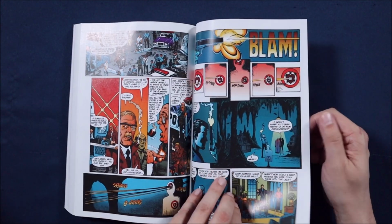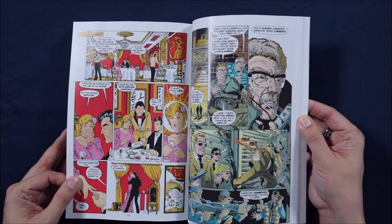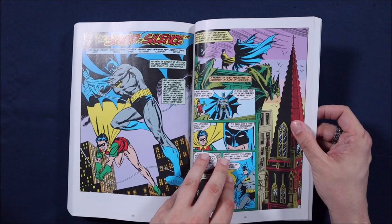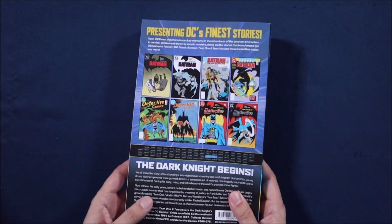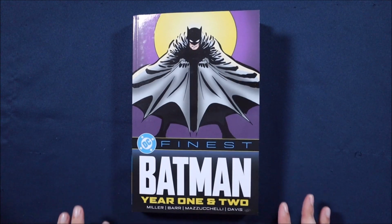Look at that. Great stuff. Early McFarlane on Batman. Really great stuff. Look at that. Look at that. This was the collection out of this first wave that I was absolutely the most excited for. Absolutely the most excited for. They did not let me down. They actually exceeded my expectations there. That one is going to be a favorite.